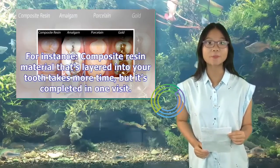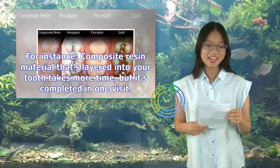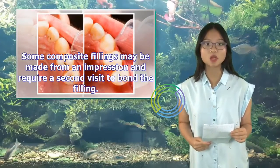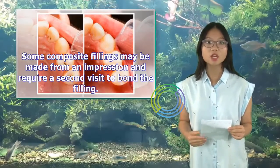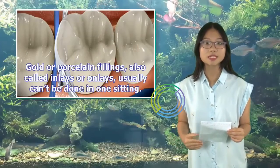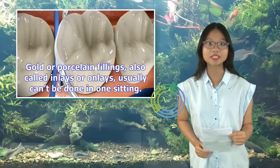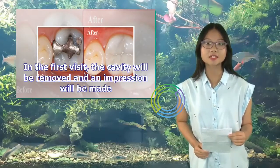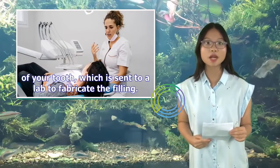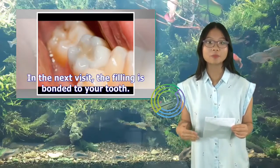For instance, composite resin material that's layered into your tooth takes more time, but it's completed in one visit. Some composite fillings may be made from an impression and require a second visit to bond the filling. Gold or porcelain fillings, also called inlays or onlays, usually can't be done in one sitting. In the first visit, the cavity will be removed and an impression will be made of your tooth, which is sent to a lab to fabricate the filling. In the next visit, the filling is bonded to your tooth.